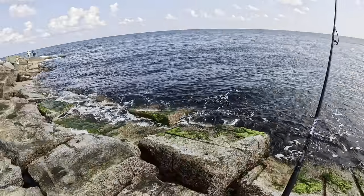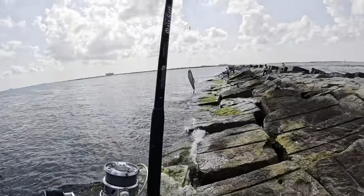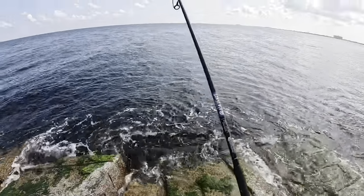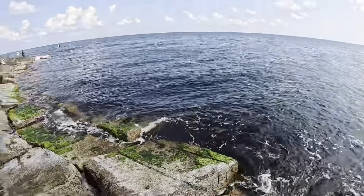So, same thing. Target species: king mackerel, jack crevalle, bull reds. Let's see what this evening holds for us, guys. I'm using the 8-foot St. Croix Mojo Surf with the Van Staal VR200, 50-pound braid. Isaiah just had a hit.